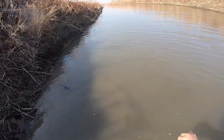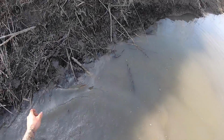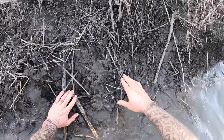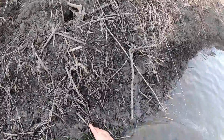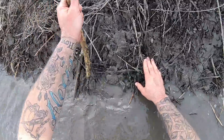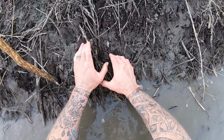So, we'll put a castor mound right here where the beavers are climbing up for some reason. I can see them climbing up right here. Put this guy in.